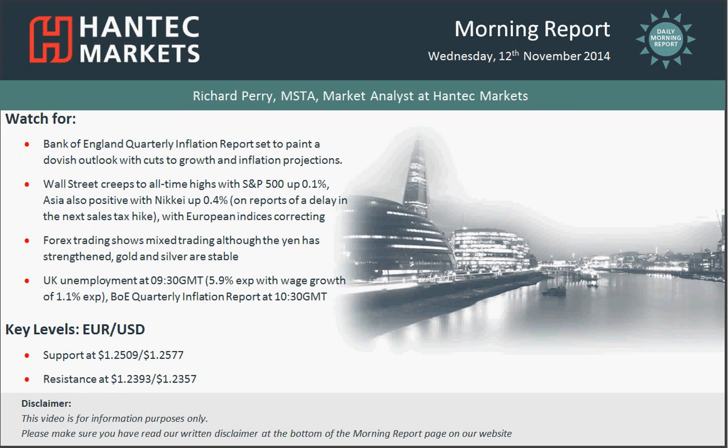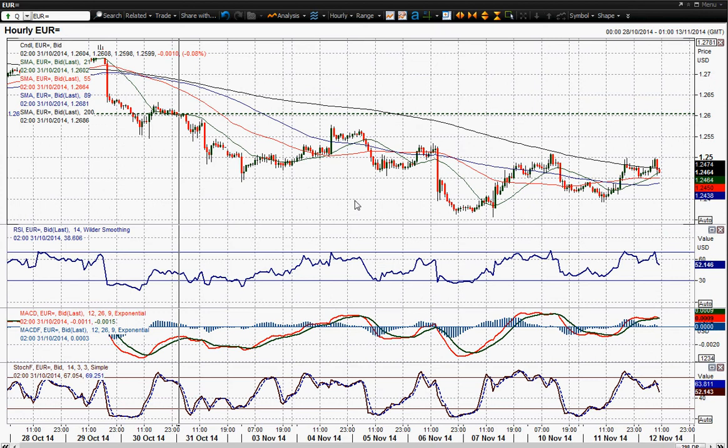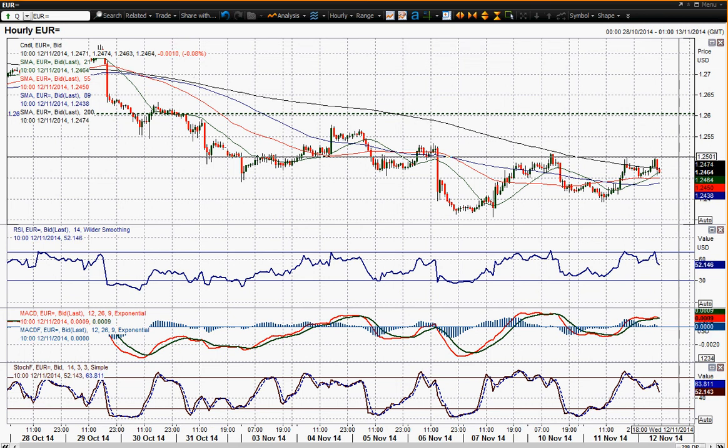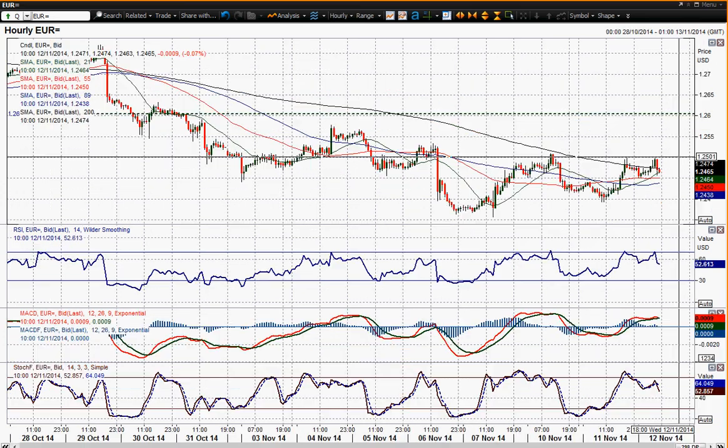Let's move on to euro dollar now. The euro had started to engage in a little bit of a rebound yesterday, and yesterday afternoon we saw the euro rate start to pick up, but once again it just looks like it's fallen over, and that has happened around the $1.25 mark. That $1.25, if we go back on the daily chart, pretty much coincides with the key lows that we saw back in October. So the old support becoming new resistance, and it certainly seems that's the case.